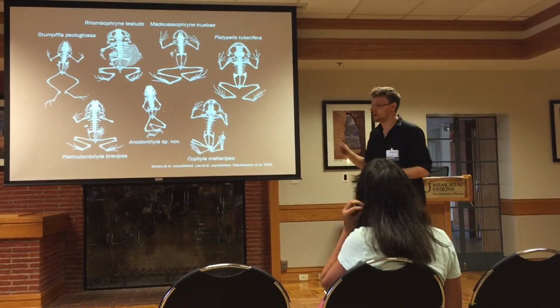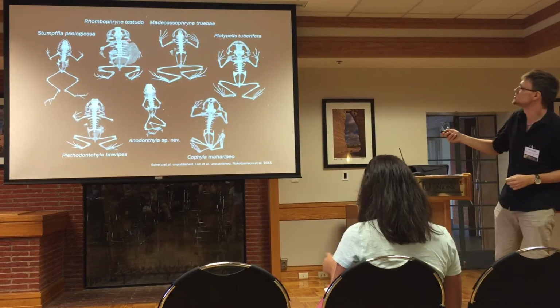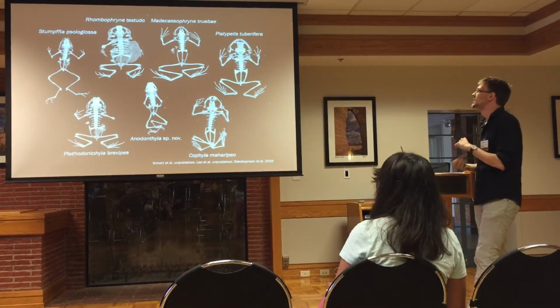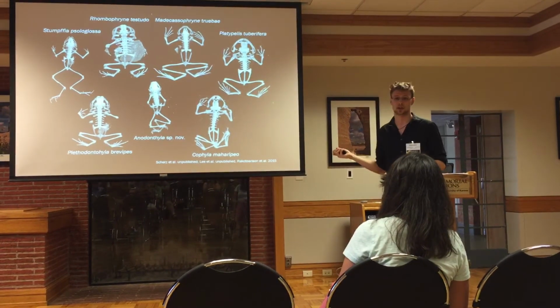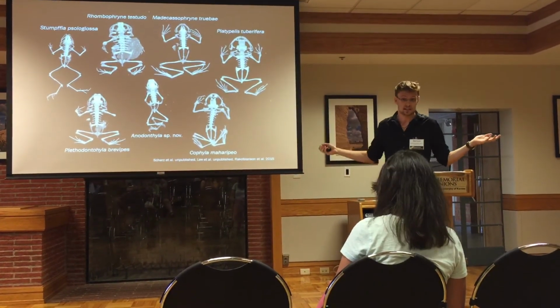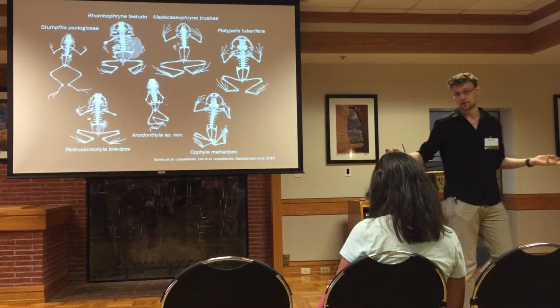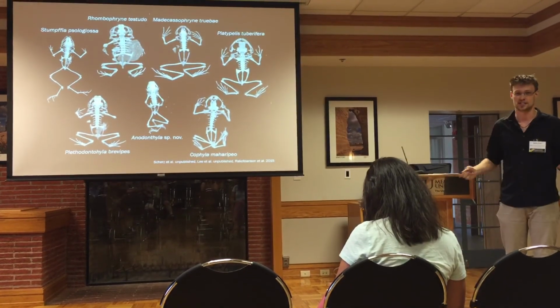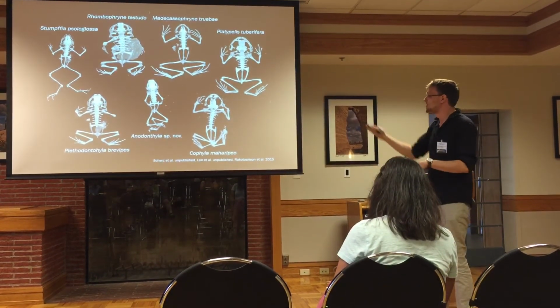But there's also one other really exciting thing that we can do with these frogs, which I mentioned already with the stomach contents. Here, Rhombophryne testudo, its stomach is full of dirt, and it may be the very first instance of true geophagy in a frog. As far as I'm aware, there aren't any others that just eat dirt. We haven't yet analyzed that any further, but that's really exciting.